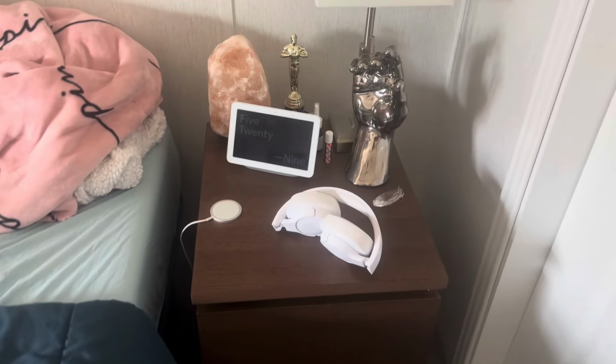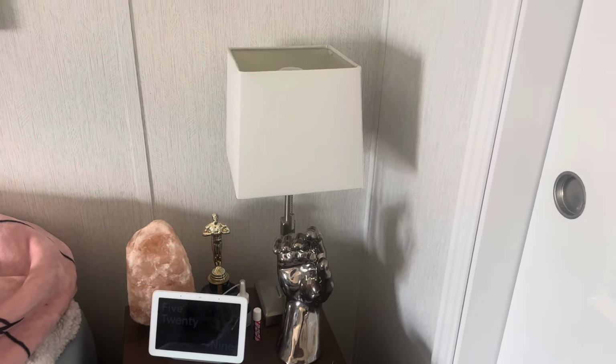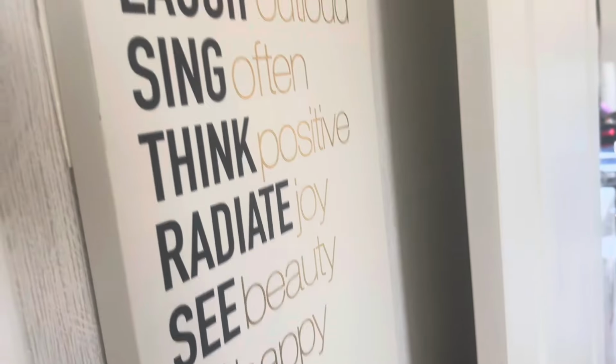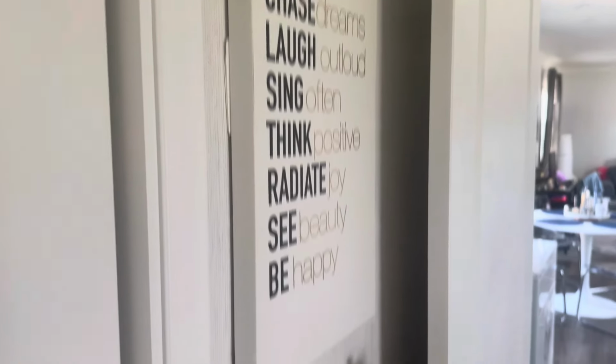And here's my headphones, my digital clock, my charger. And this lamp I've had for about 5 years now. Got a couple pictures on the wall, and then a closet. I have all my clothes and everything in there, and shoes, and then on the other side, I have all my winter gear, but definitely won't be wearing that for a little while. And there's another sign, kind of an inspirational sign that I read each day when I get the chance.